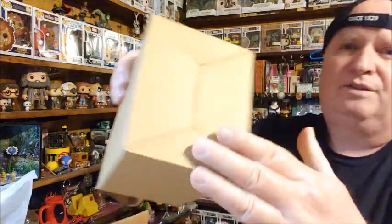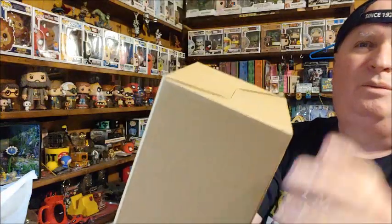You see how this is flat right here? Mostly? Well, it was kind of pushed in, and it pushed on the bottom of the box, which led to getting banged up on the top of the box. But it was John Wick with his dog. Finally got a John Wick. It's about time.